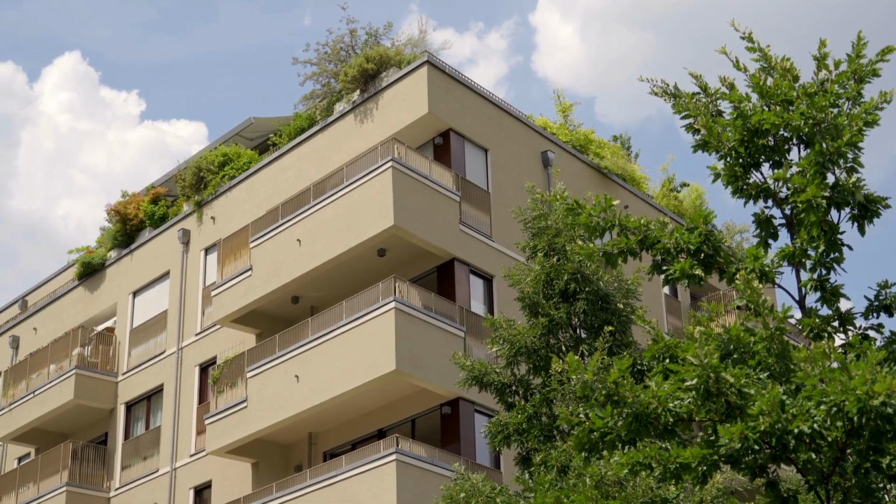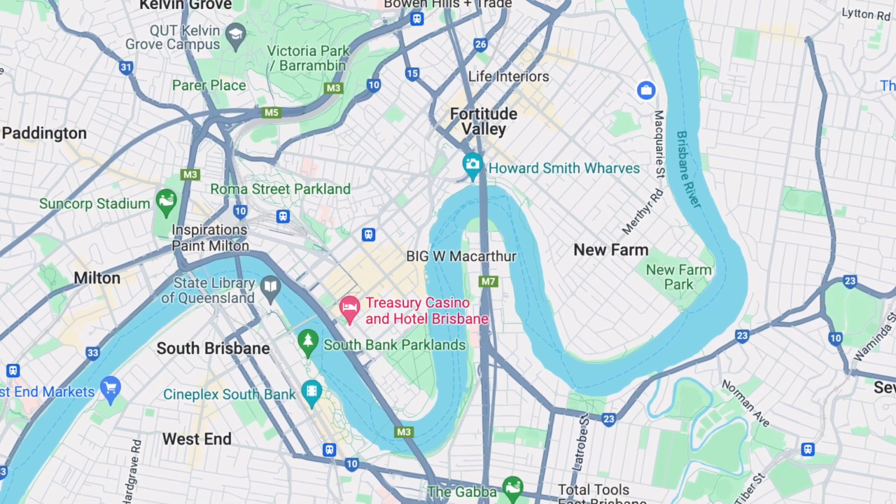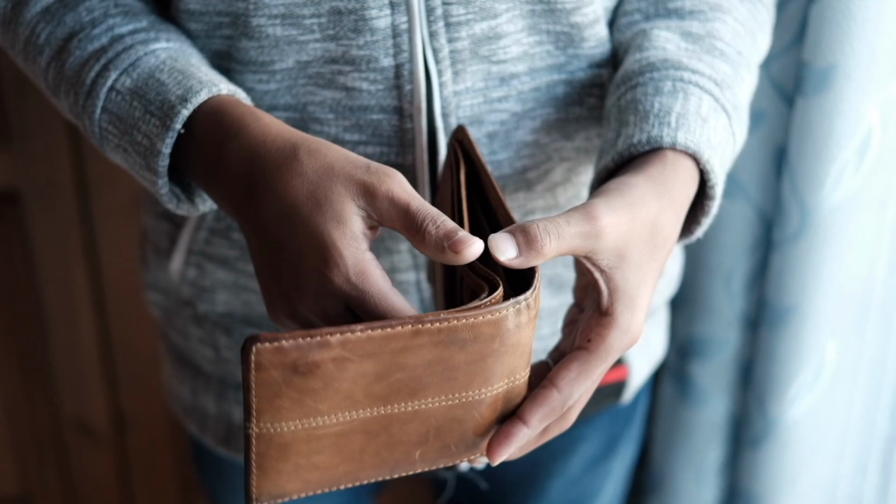Now don't get me wrong, New Farm's a great place to live. It's got the parklands, which are super popular, soccer fields, cafes. It's in towards the CBD. It's landlocked by the river. It's got all the lifestyle factors going for it. Now, in my opinion, New Farm is a little overhyped and overpriced at $2.8 million.